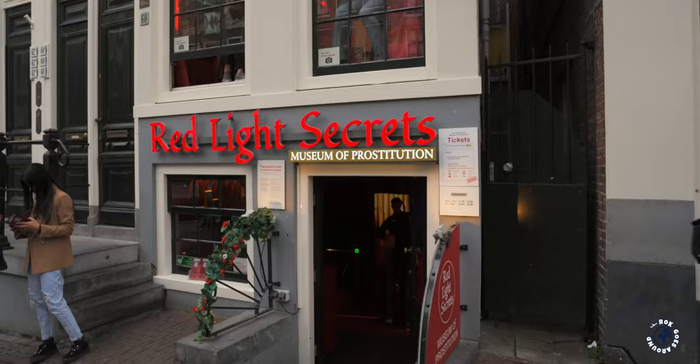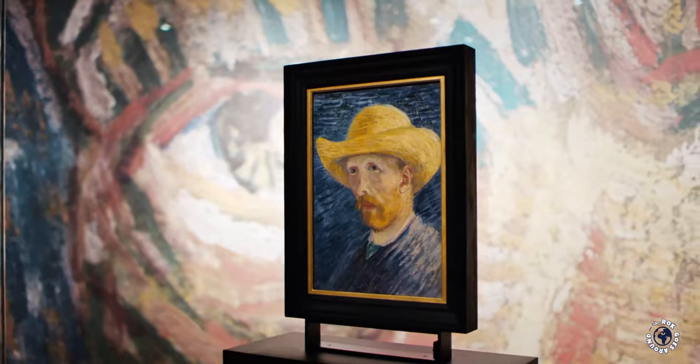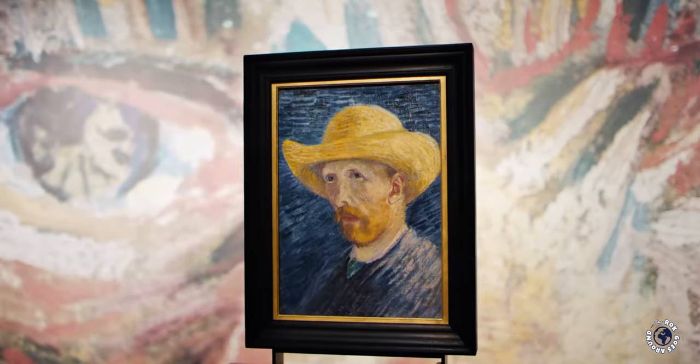World-famous canals, red light district, and world-class Dutch art are in Amsterdam. But traveling to Amsterdam can be a bit challenging. As a tour guide, I'll share all the basics you need to know for your visit to Amsterdam.